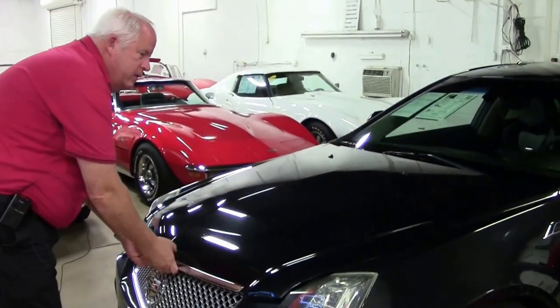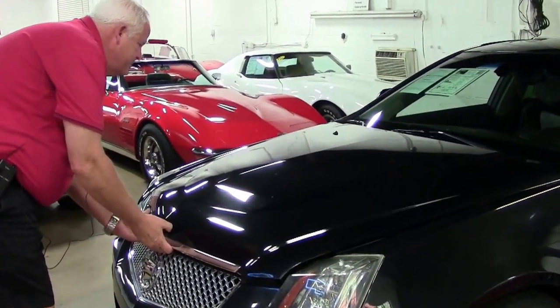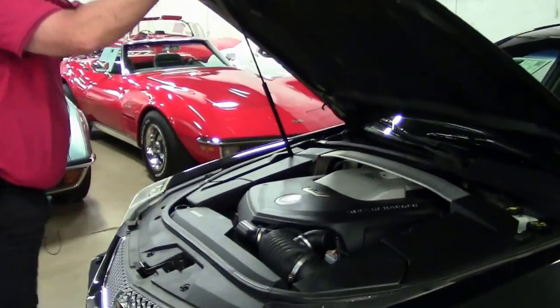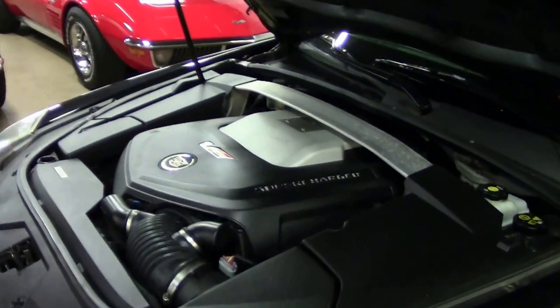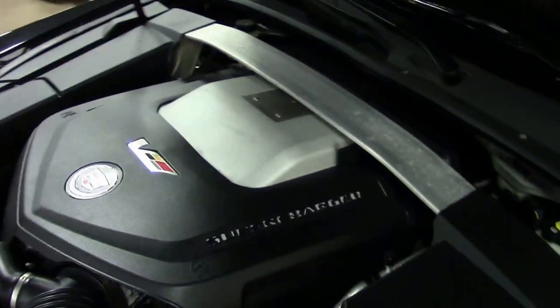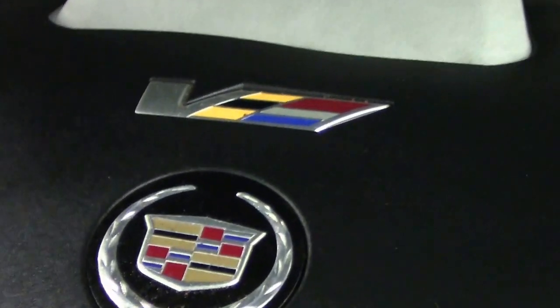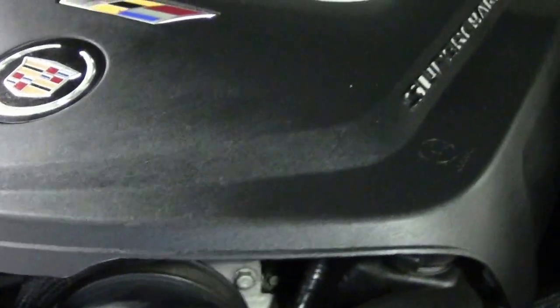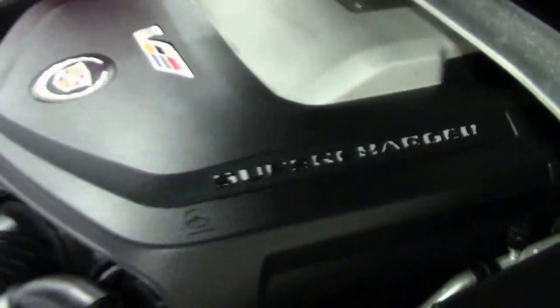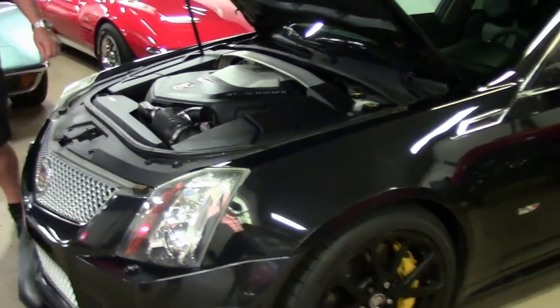Okay, folks, I'm going to show you the 6.2 V8. There she is, supercharged for your pedal enjoyment. And as I mentioned earlier, 556 horsepower, 575 of these wagons made in 2012.